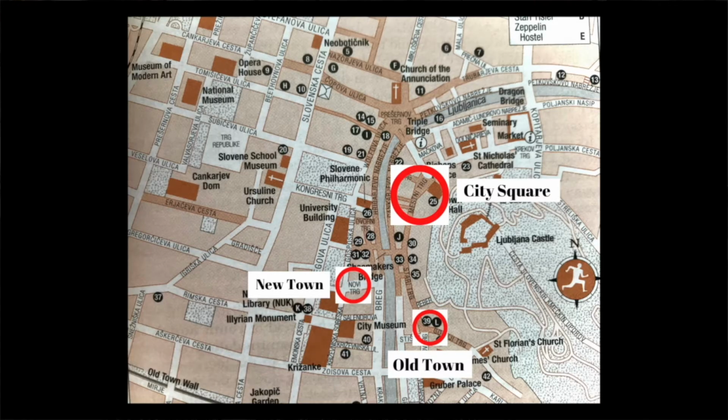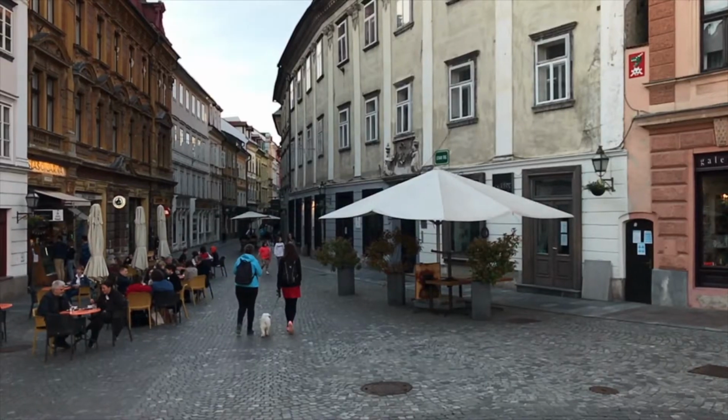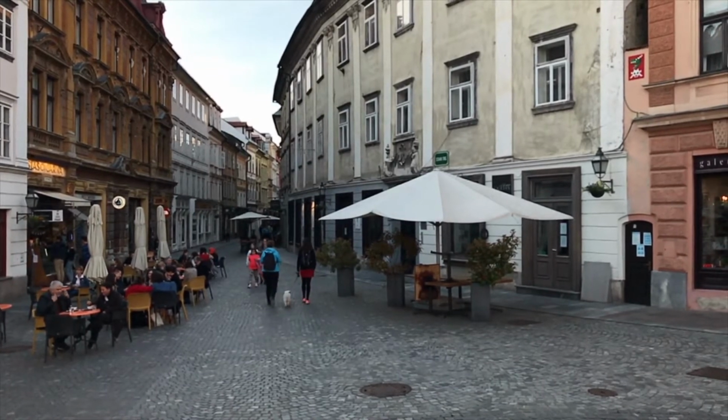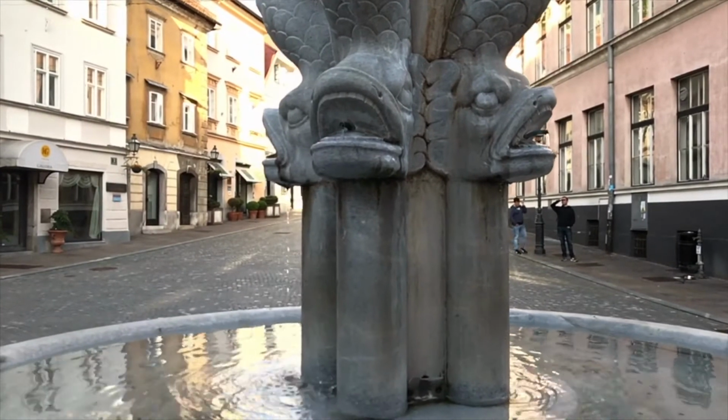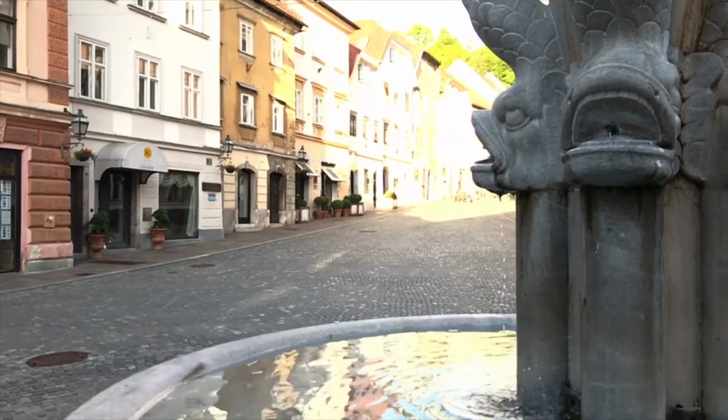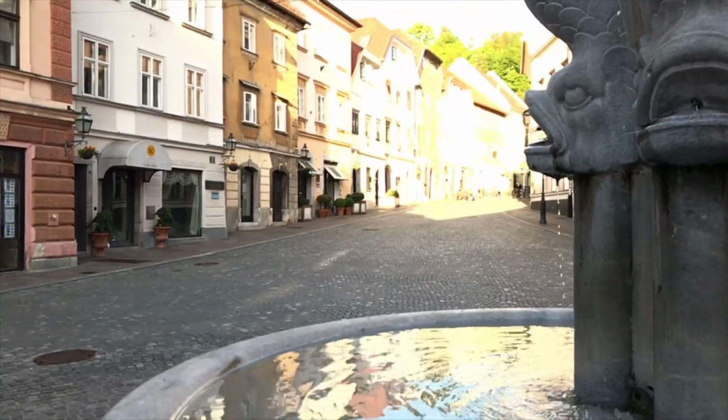In the old times, Ljubljana consisted of 3 different parts. Each of those parts would have their own city walls, and we believe that each of those 3 parts would also have their own town hall. So they had their own, in a way, government and their own laws. But we are now in the oldest part of Ljubljana, which is called the Old Square or the Old Town, and this is where the story of the city starts.